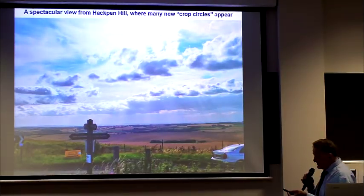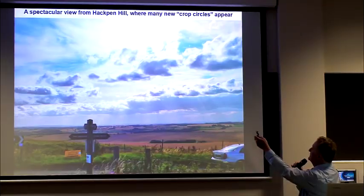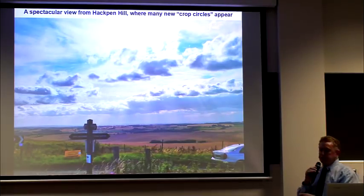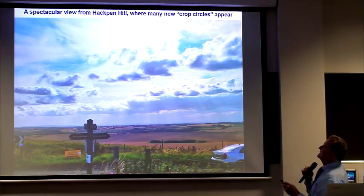And I was there, and it was so beautiful. I just took this photo of what it looks like standing on Hackpen Hill and seeing all the clouds. I was there, seeing that when I walked back to the car park. I thought it captured the feeling of being there, of how beautiful it was sitting on the hill there.